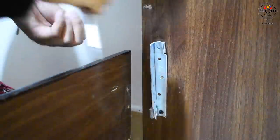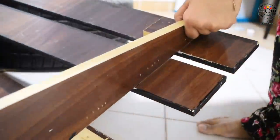Anyways, I didn't want the fixing to go to the next day, and I was really excited to see my kids' reaction after they see the bunk bed. Rihan was thanking us enough for the bed, hence I thought to finish it off soon.